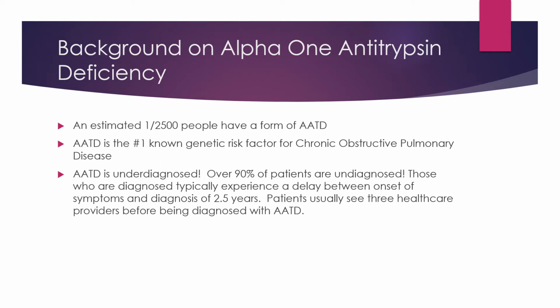Those who are diagnosed typically experience a delay between onset of symptoms and diagnosis of 2.5 years. And patients usually see 3 healthcare providers before being diagnosed with alpha-1 antitrypsin deficiency. That's a long time to have symptoms and to not have a diagnosis.